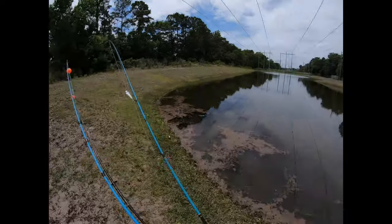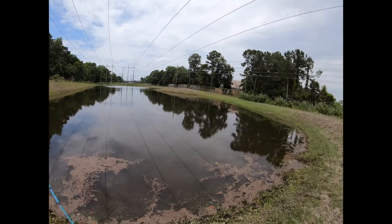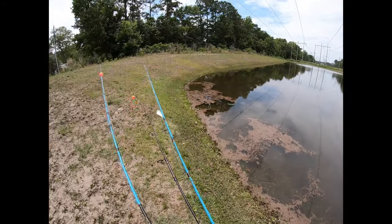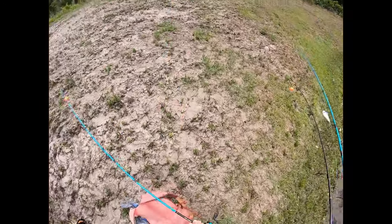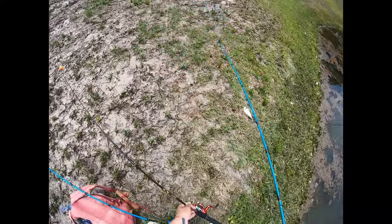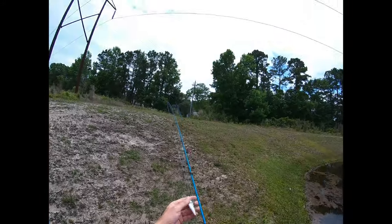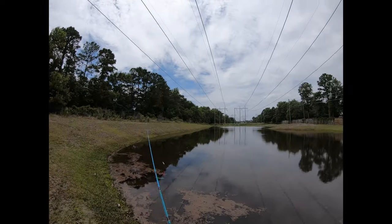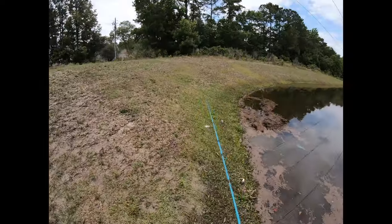Now I've come out and I've tried to do this a few times. In the fall, I actually caught the largest bass I ever caught in my life out of this pond. So I know they're in here. But time of year, I'm not sure why, but they hadn't been biting as much as I'd like coming back. I can't help but just throw this just a few times before I get to the live bait.